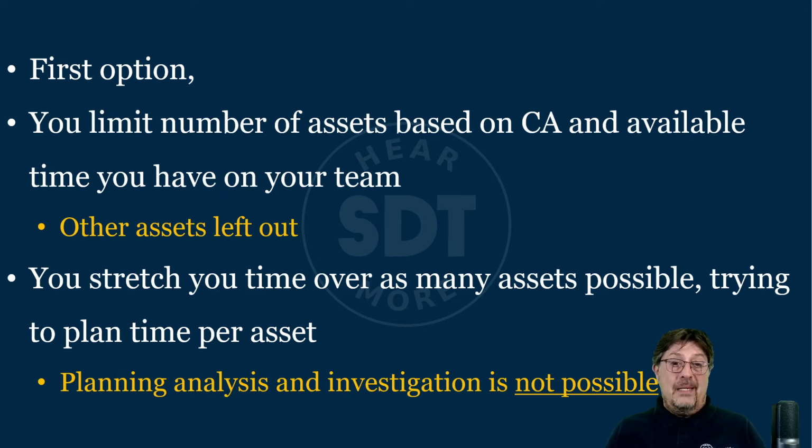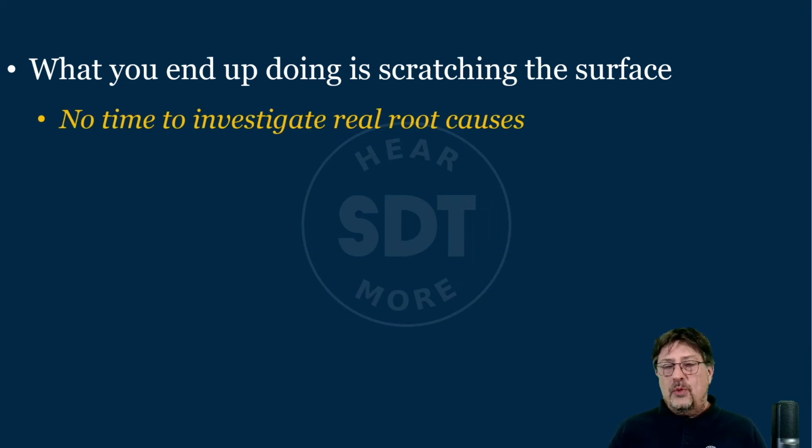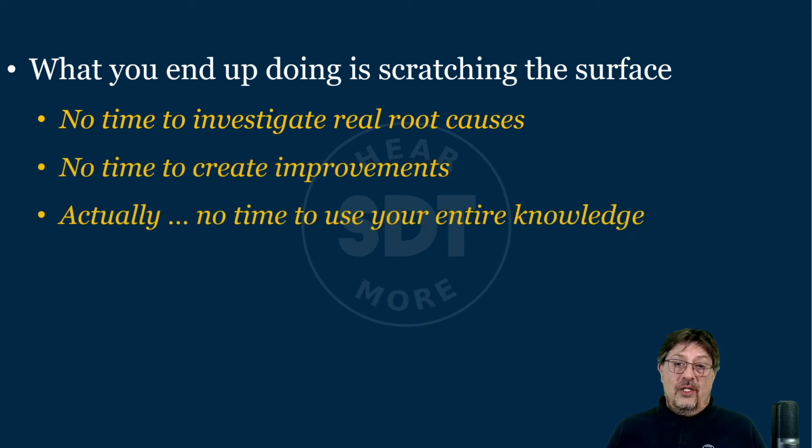So trying to plan time per asset usually gets us in trouble, because we just say, okay, something smells bad in this asset, but I don't have time to continue investigating. That's quite bad. What you end up doing is actually scratching the surface. No time to investigate root causes. That definitely means no improvement. Then actually no time to use your entire knowledge. And that's quite painful. All those years of training, education, and reading and learning, and then you don't have enough time to dive deep into the problem, to actually use that knowledge.